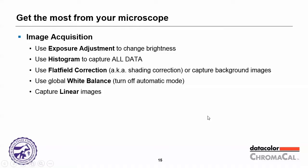I like to use a white balance for an entire image. Again, I like to white balance without the specimen in place. This way I can tell whether or not I've got contribution of any kind of color in my mounting medium and anything else I'm putting on the stage. I also don't like to use automatic mode because if you've ever watched, you can see that the background changes all the time. And if you're going to try to compare those images, it's just going to become a nightmare because there's a lot more work you're going to have to do in the end.